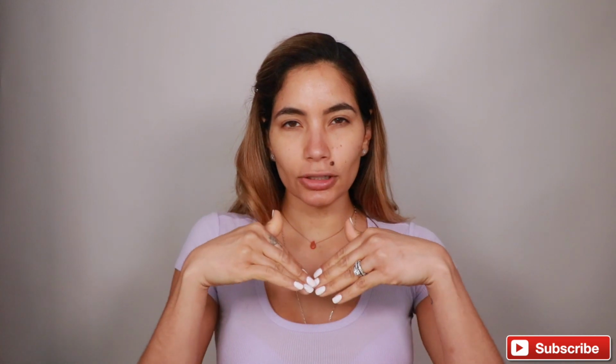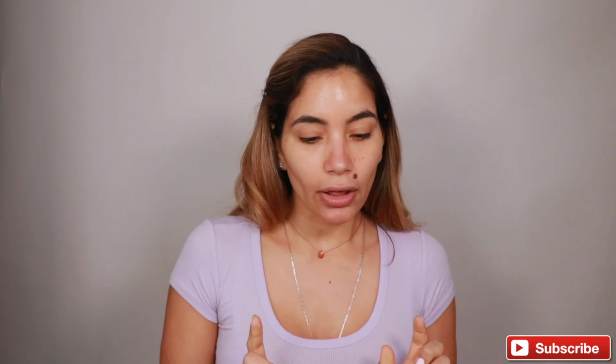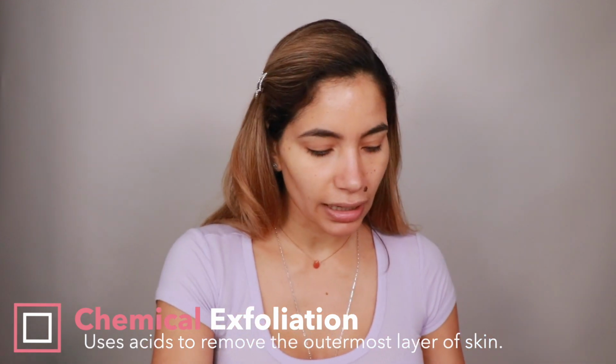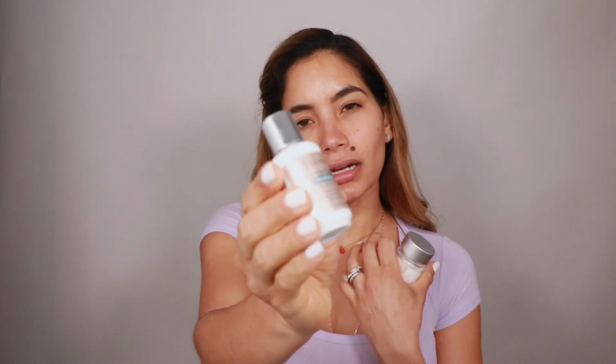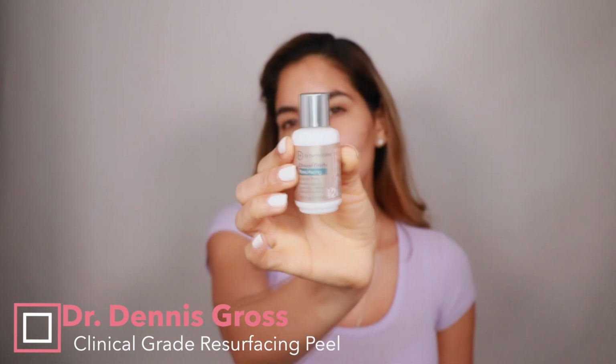And then there are the products that are going to take your skin to the next level. And one thing that I like to focus on is exfoliation. Now, there are two kinds of exfoliations. You can have a chemical exfoliation, which is a peel kind. And one of my favorites right now is the Dr. Dennis Gross Clinical Grade Resurfacing Peel. I did a review on it. I shared on my Instagram. I'm going to put a link underneath.